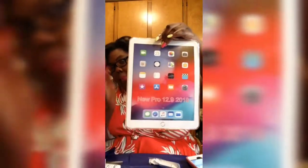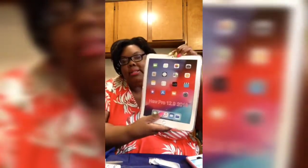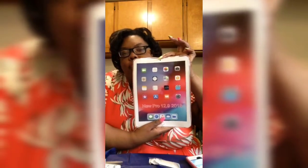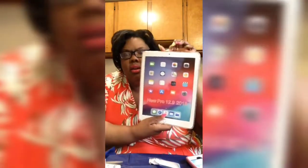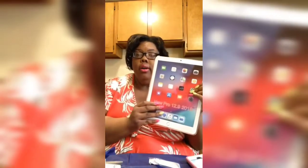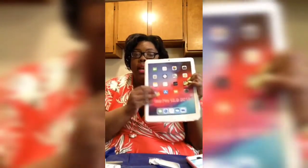So when you open it up, it comes in plastic. And when you open it up, it's got this cover, like a piece of paper. You can take it off. And that's the camera right there, where the camera goes. Oh, I think this will fit my iPad perfectly. I like this so far because of how it shows you where everything goes.